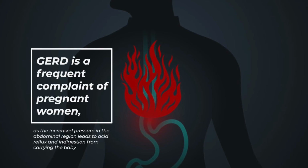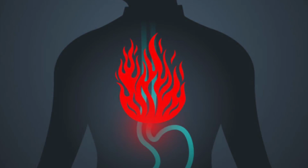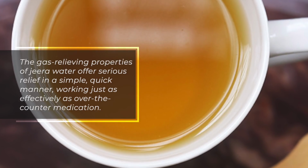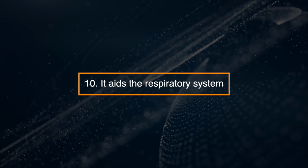GERD is a frequent complaint of pregnant women, as the increased pressure in the abdominal region leads to acid reflux and indigestion from carrying the baby. The gas-relieving properties of JEERA water offer serious relief in a simple, quick manner, working just as effectively as over-the-counter medication.